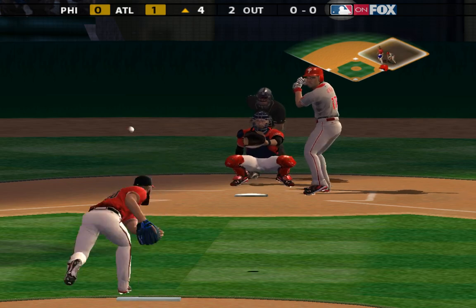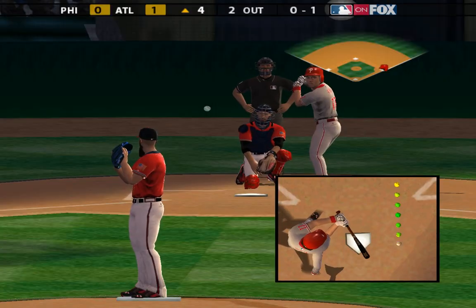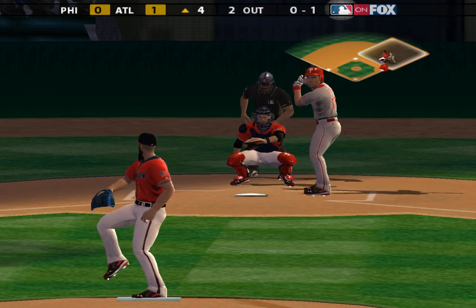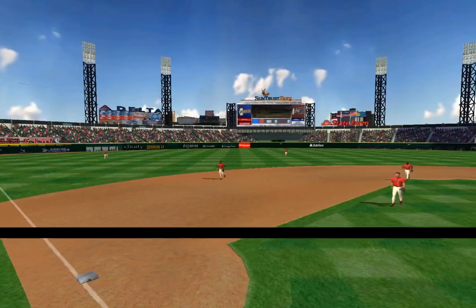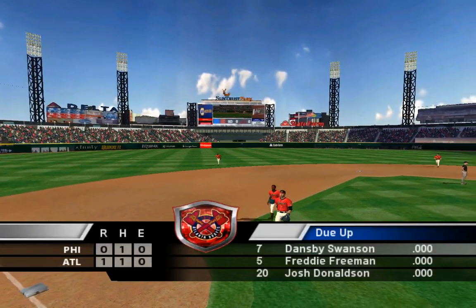Runner on first with two outs. 0-1 count. This runner can read pitchers like nobody's business, so I wouldn't be surprised to see him trying to steal a bag right here. It's hit to the left side. The side is retired. The home team coming up next. After 3.5, the score is 1-0.